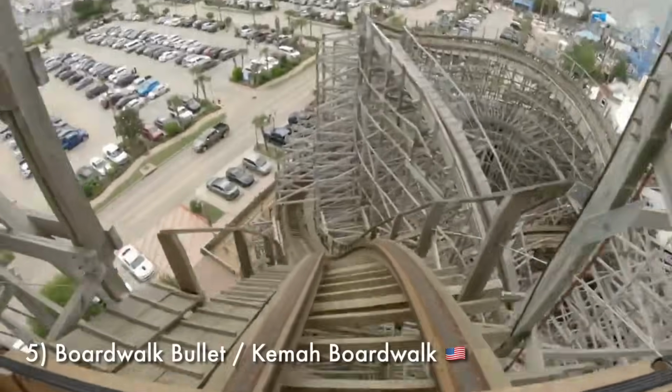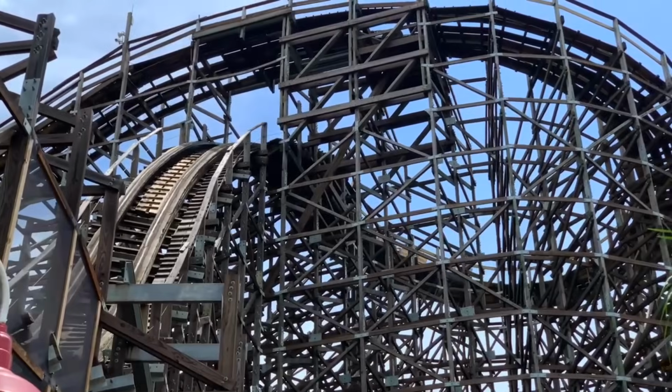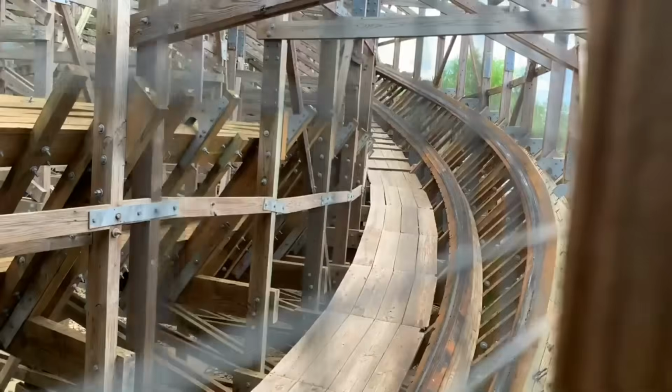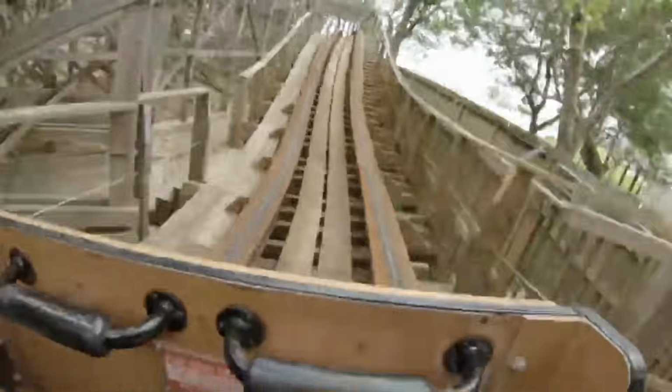Number 5, Boardwalk Bullet at Kemah Boardwalk. This is my most recent wooden roller coaster credit, and I'm so glad it was able to meet my high expectations. Boardwalk Bullet was manufactured by the most innovative wooden coaster company there is, the Gravity Group, who was able to cram 42 crossovers in literally an acre of space. That is ridiculous, and somehow it packs in some remarkable forces too.